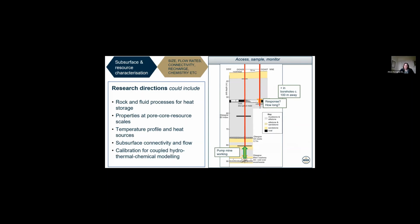So in this first example, say you're interested in characterising a subsurface resource, then the boreholes are there for you to come and do a pumping experiment and look at the response of that pumping in adjacent boreholes, either through depth or across the observatory a few hundred metres away in other boreholes. And that might answer science questions around rock and fluid processes at different scales, and look at heat distribution and heat profiles, look at the connectivity within the mine systems, and so on.